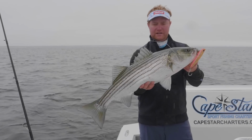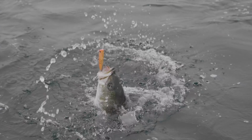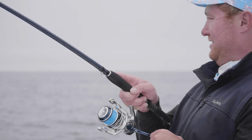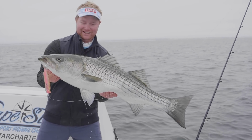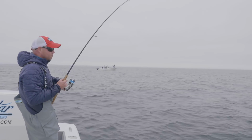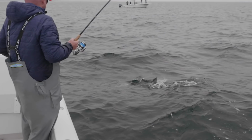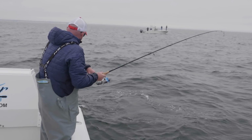Another low 30-inch fish on the popper, but wow, they're chewing this plug up. I think this is a large fish. I slowed the twitch down, I popped it twice and just let the lure float for a second, and this fish just flew up on it. Beautiful topwater fish here.